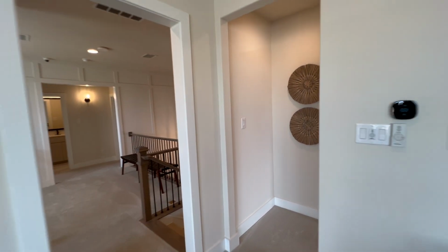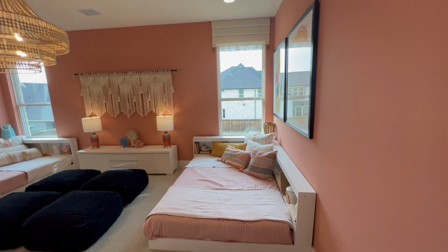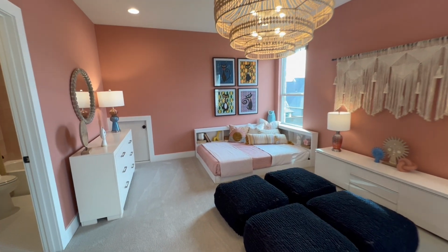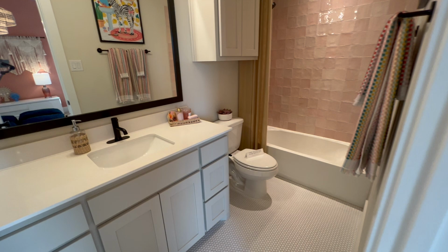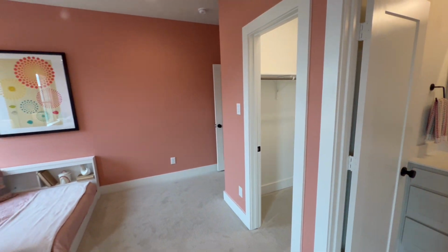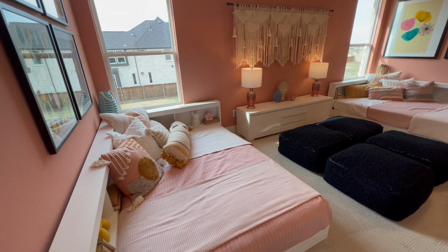And then right off of this room, we have our first upstairs bedroom, which I think is adorable how they staged it. If I had 2 little girls, I think that they would just love having this room together. And then it has its own bathroom, which we all know, gotta have their own bathroom. It's a full-size bathroom with plenty of storage, good size closet. For 2 kids, I wish it was a little bit bigger, but if it was only one, it would more than be ample.